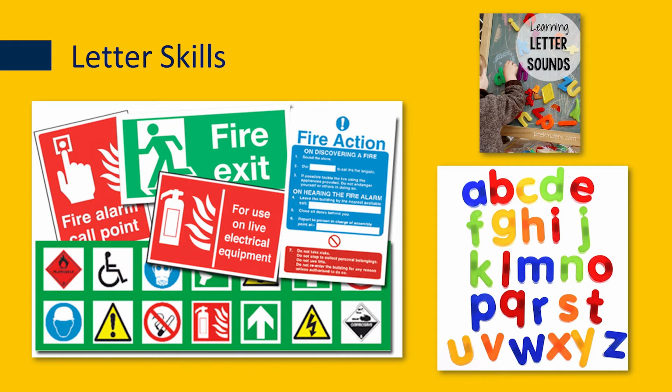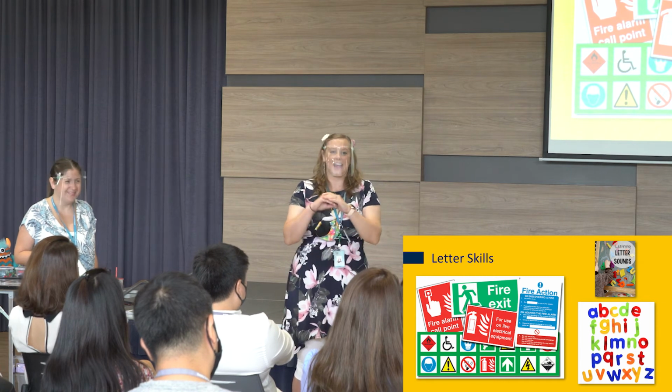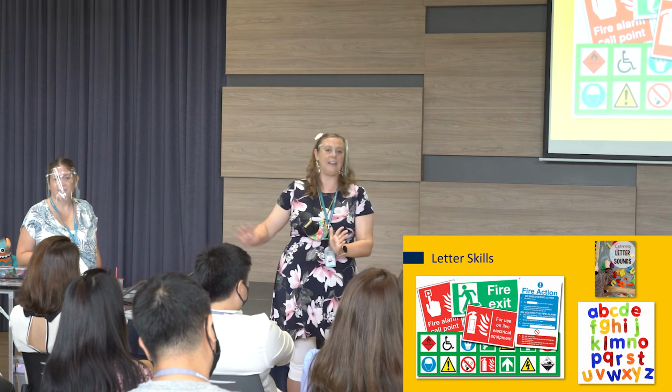You may notice we've got lowercase letters. Now, even in nursery again and pre-nursery, we have these letters for the children to play with and for them to become familiar with the letters. They can play with them, and they're all lowercase. Now, we really need to reiterate today that lowercase letters are the best way to start with any child in the whole of early years.